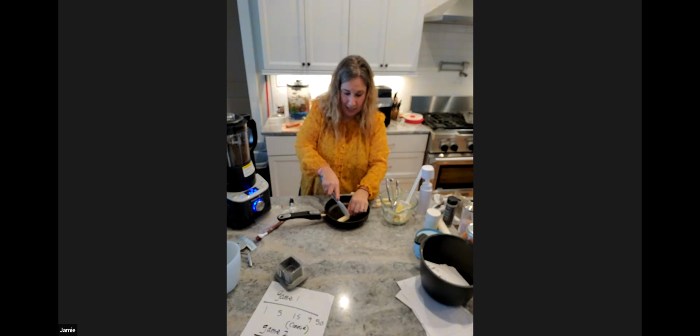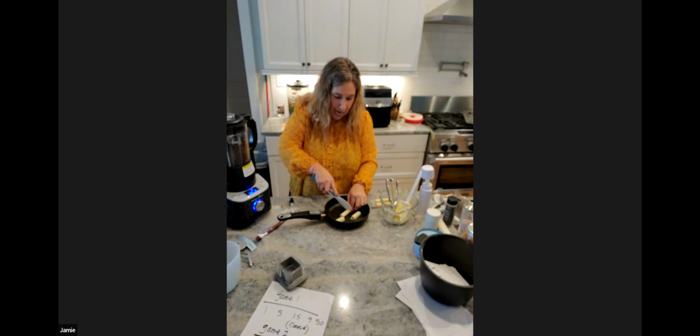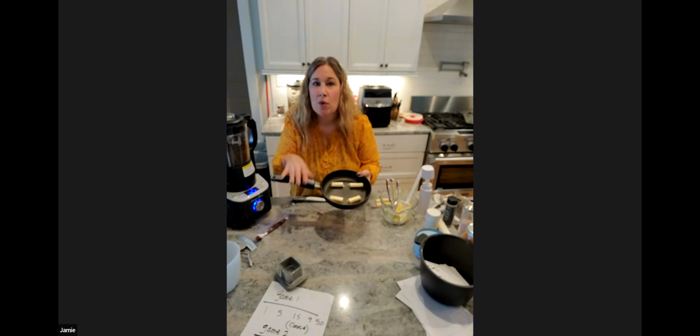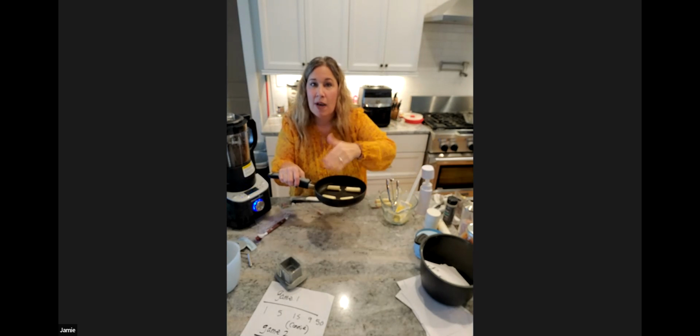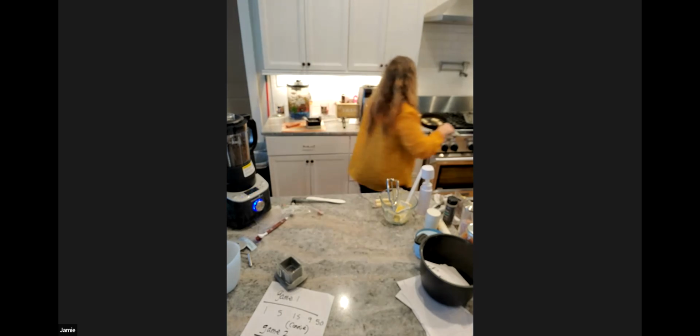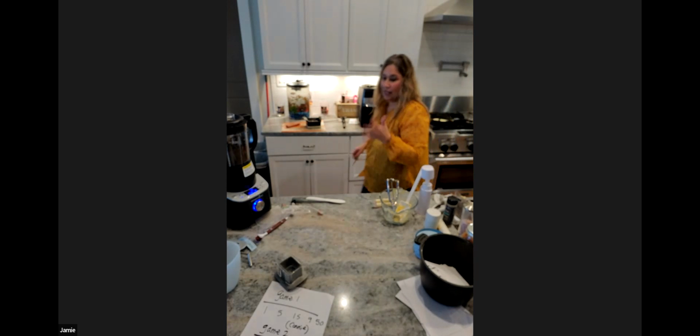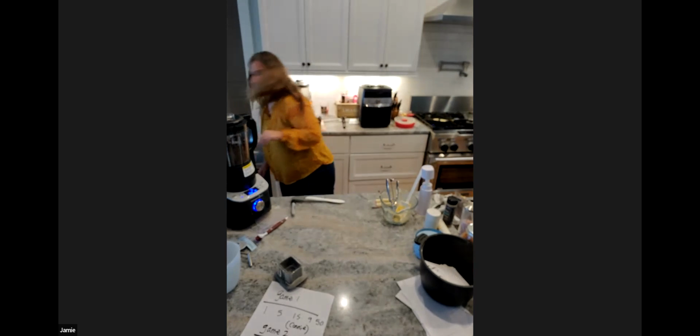So I'm just going to cut these in half, and then I'm going to put these on a medium low heat and then turn them on all four sides as I cook. And you'll love it. And then I just dip it in the spaghetti sauce.